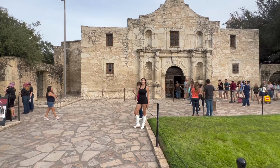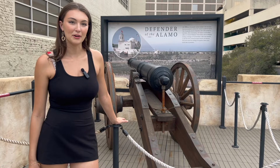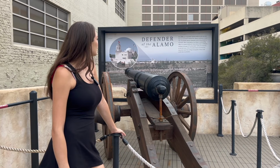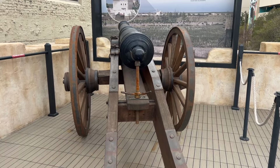Hey, how y'all doing? So this is the Defender of the Alamo, an 18-pound cannon, very similar to this one. It was mounted to defend the Alamo's southwest corner. 18-pound cannon. That's crazy. Now that's really big. That's a really big cannon. I'm 6 feet tall, and that's definitely two of me.